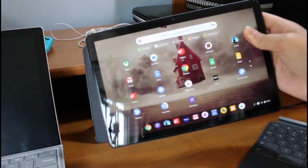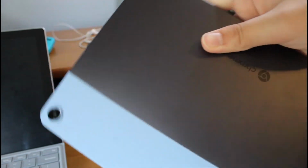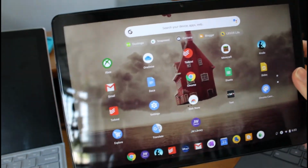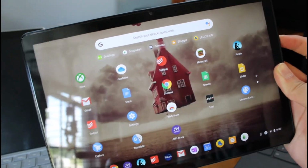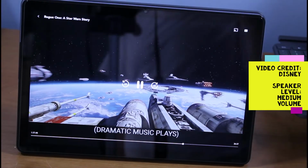Now, of course, we're going to come back to it as a form factor as a whole. So, as we know, the Surface Pro 4 form factor is a 2-in-1, which means it's a tablet when you need it to be, and a laptop when you don't need it to be. So really, what I'm looking at here is this form factor of a tablet that also turns into a mini laptop, similar to a Surface Go, except the Chromebook Duet is a lot cheaper of an idea, if you ask me.